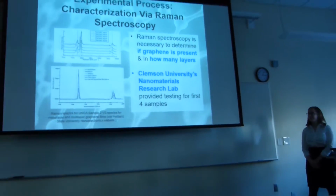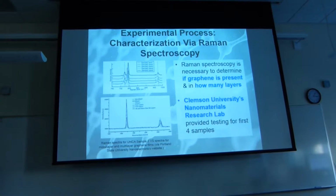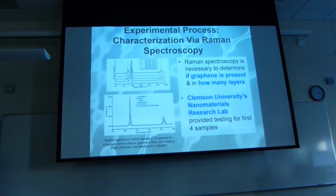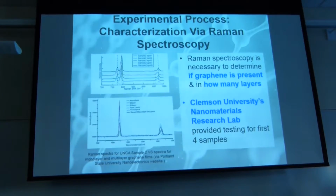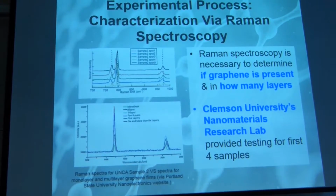So that brings us to our next step in the experimental process, which is to actually characterize the samples using Raman spectroscopy. Raman spectroscopy is necessary to determine whether or not graphene is present at all, and you can also determine how many layers have formed on the substrate. In our case, we were lucky enough to collaborate with Clemson University in their nanomaterials research laboratory, where they have a number of graphene specialists, and they were able to perform our first 4 samples in the test on them.